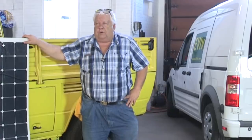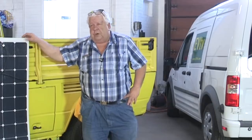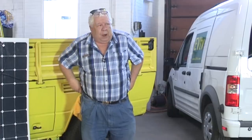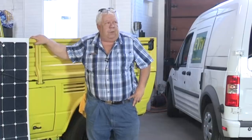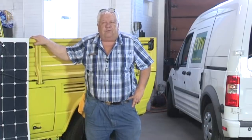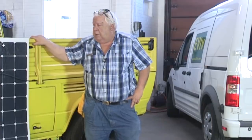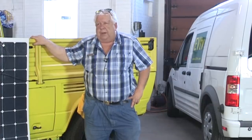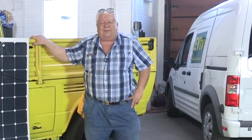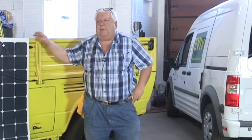On boats or trucks or RVs, you don't have an unlimited rooftop, so you need the most power for the least area. These use SunPower monocrystalline cells. SunPower right now is the most efficient widely produced monocrystalline cell in the world. They come from a company called SunPower, a U.S. solar panel manufacturer that proudly proclaims all their products are made in the USA.